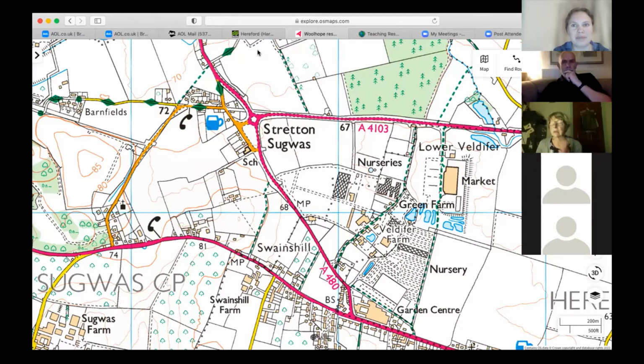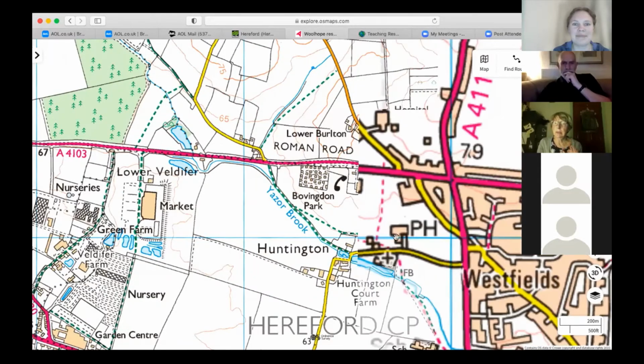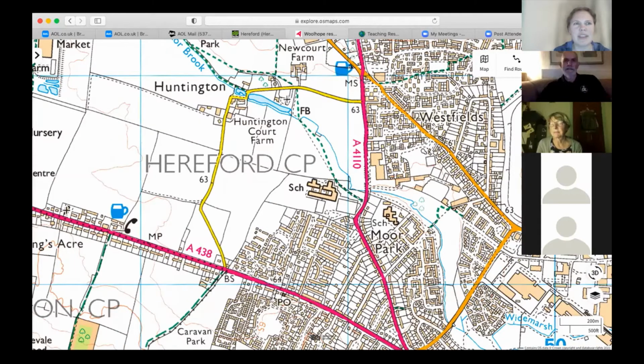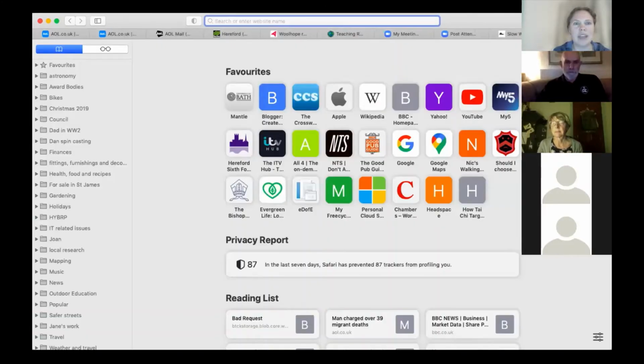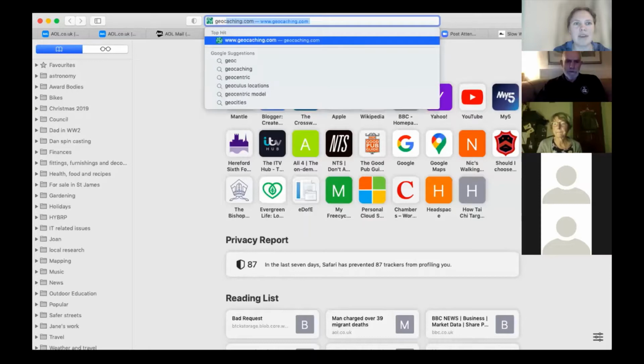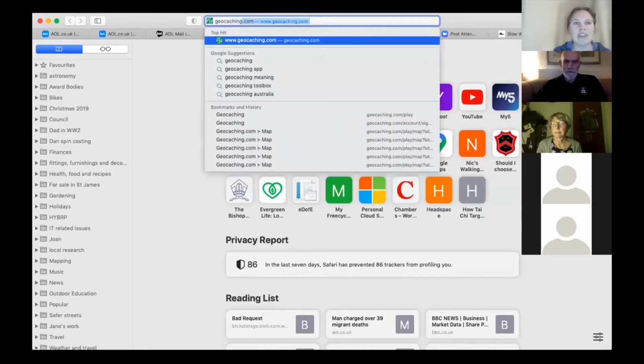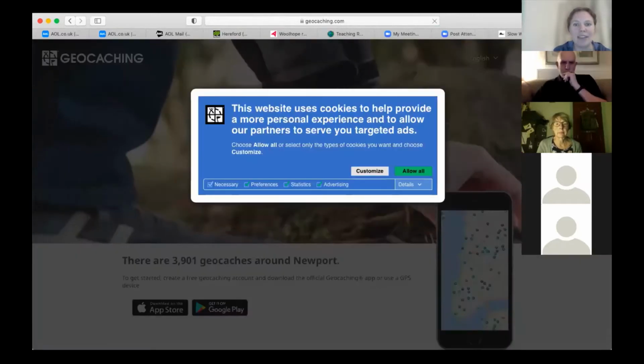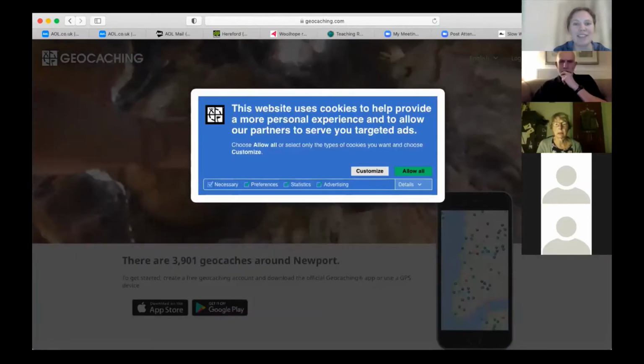So this is just a question to Sarah about the geocache. In order to access it, you just Google geocache? Yeah, I think the website's geocaching.com. Okay. And then there's a map that comes up with all the geocaches in the area. You do have to sign up, but it's free to sign up. And Nick's going to show us how it works.